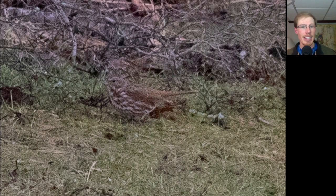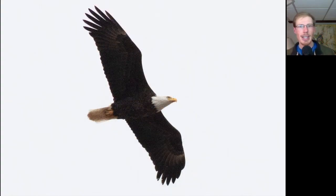One of the highlights of the day was this fox sparrow, the first one of the season, that was found by Roger and Linda when they went for a walk along the tree line to the left of the Hawk Watch. Here's a nice look at an adult bald eagle, and even with the strong winds, bald eagles are able to fly and stay steady. They handle the winds a lot better than some of the smaller raptors that we see.